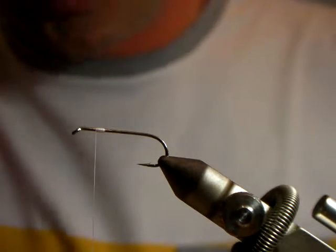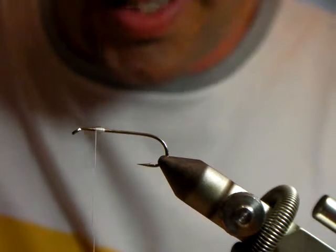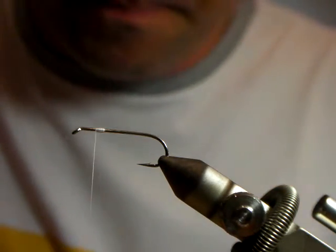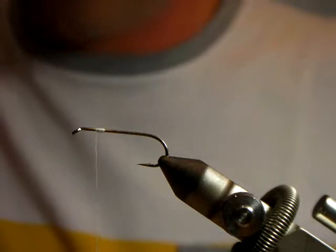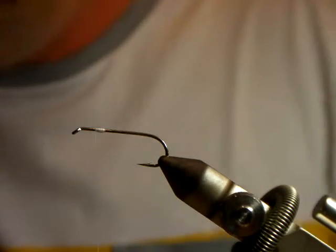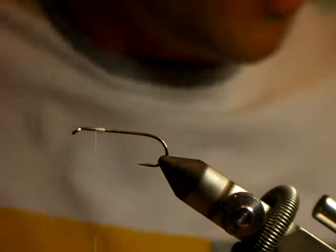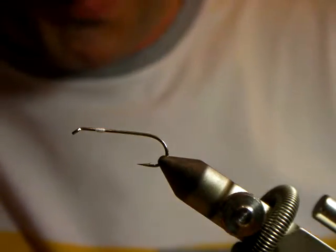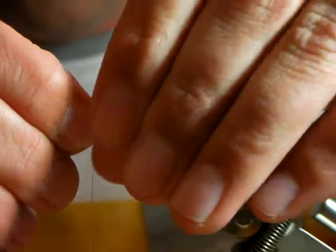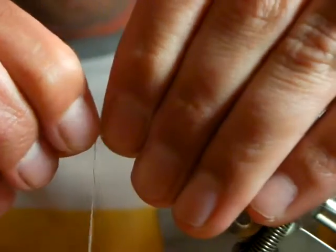The nice thing about this is I'd rather use too much material than too little. I know I often say less is more, but the nice thing about this is you're actually going to cut it back, so just try to get that natural sort of shape. It's terrible being left-handed. Scissors never work. Okay, so don't worry about all this at the front. We're going to fold it back.